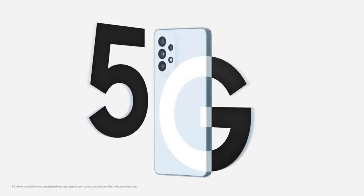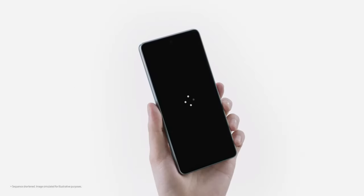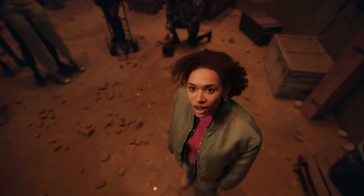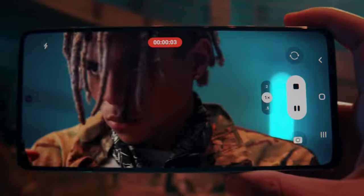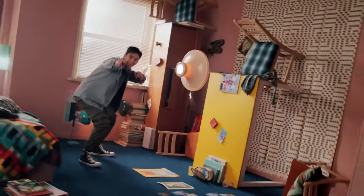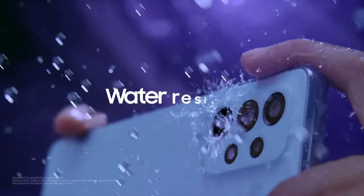It's a vibrant, colorful 6.5-inch Super AMOLED panel with a FHD Plus resolution, 120Hz refresh rate, and 800 nits max brightness. The main camera is a 64-megapixel f1.8 with a wide-angle lens, and it's joined by a 12-megapixel camera with an f2.2 123-degree ultra-wide, a 5-megapixel f2.4 macro, and a 5-megapixel f2.4 depth sensor. The snappers take photos that are bright and colorful, which makes shots of wildlife, food, landscapes, or people pop. There's high dynamic range for a phone at this price, and pictures are sharp too, as long as you take them on the main camera.